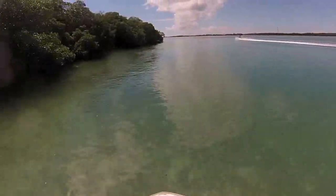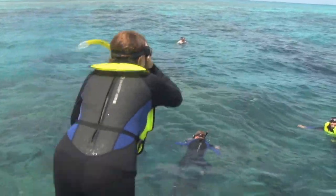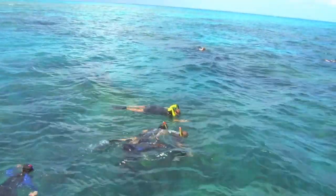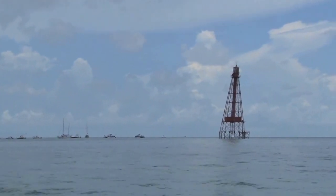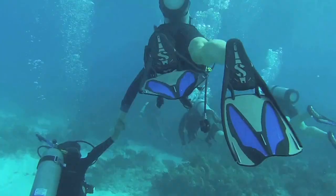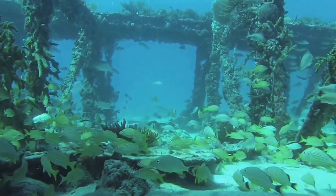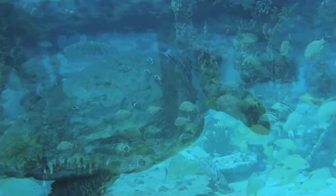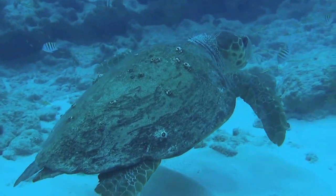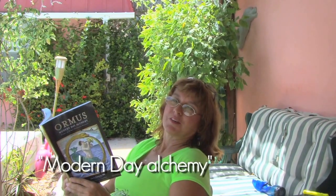wave running, kayaking, paddle boarding, snorkeling in the ocean, snorkeling on a reef at the Sombrero Key Lighthouse, snuba-ing, scuba diving on the reef, scuba diving on a wreck, looking at marine life. And when all has been done and all has been explored, the joy of relaxing reading a good book. This one's a favorite of mine.